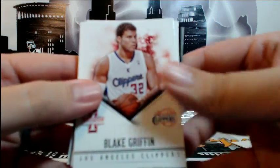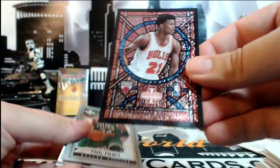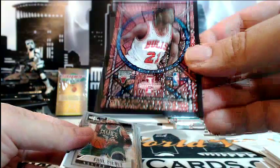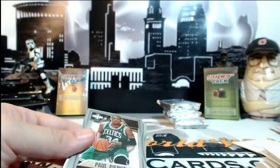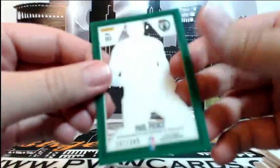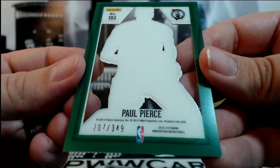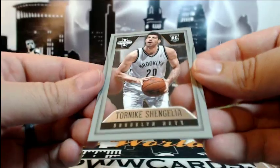Blake Griffin base. Lil Dang base. Then for the Bulls, it is a Jimmy Butler stained glass going to Chicago and Jesse J. Then a Paul Pierce for the Celtics. Boston is Douglas B. That one's number 207 to 349. Congrats on that.